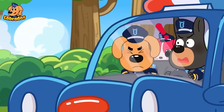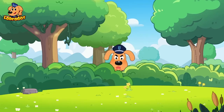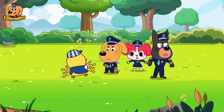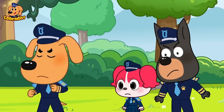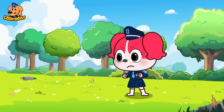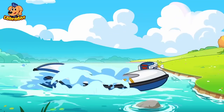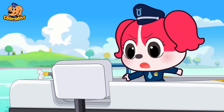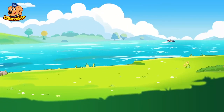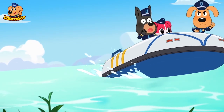Huh? Something's wrong! Sheriff Labrador! My friends were taken by a water monster! Please, save them! A water monster? Little chick, stay in a safe place. We'll go find them. Happy always has a way! Super speedboat! Let's go! Please, find my friends! Little elephant! Little rhino! Little rabbit!